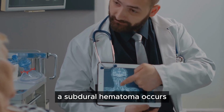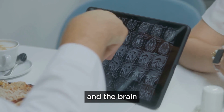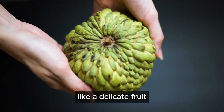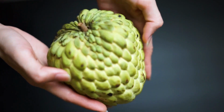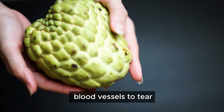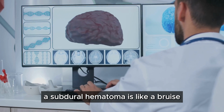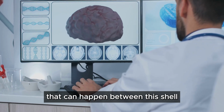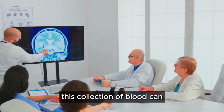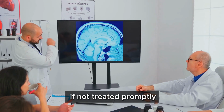A subdural hematoma occurs when blood collects between the dura mater and the brain, usually due to a head injury. Think of your brain like a delicate fruit protected by a hard shell, your skull. When you bump your head, the impact can cause blood vessels to tear, leading to bleeding in this space. A subdural hematoma is like a bruise that can happen between this shell and the surface of your brain. This collection of blood can put pressure on the brain, which can be dangerous if not treated promptly.